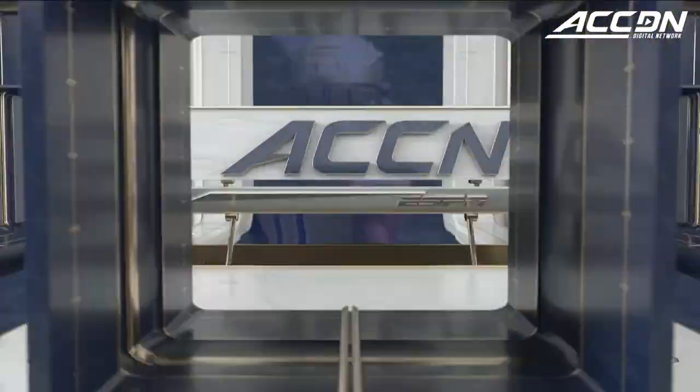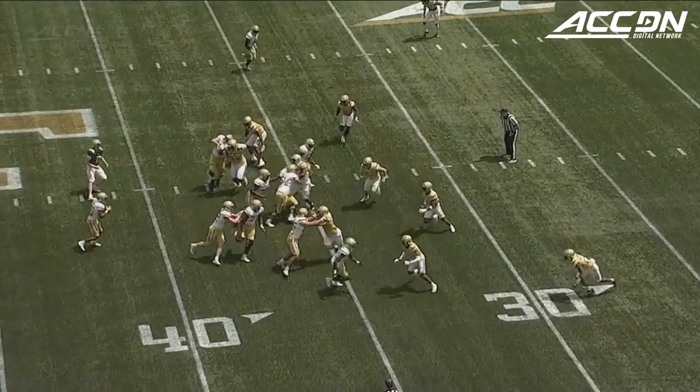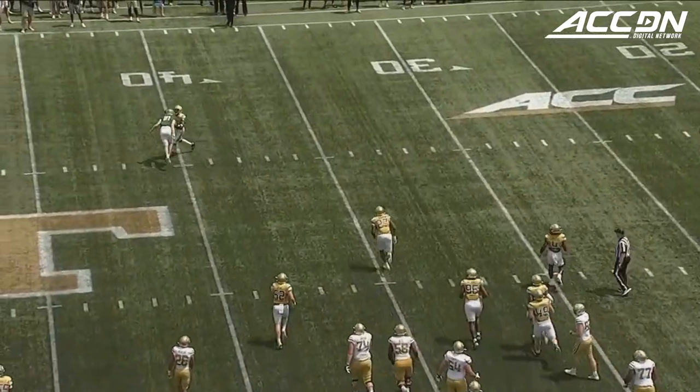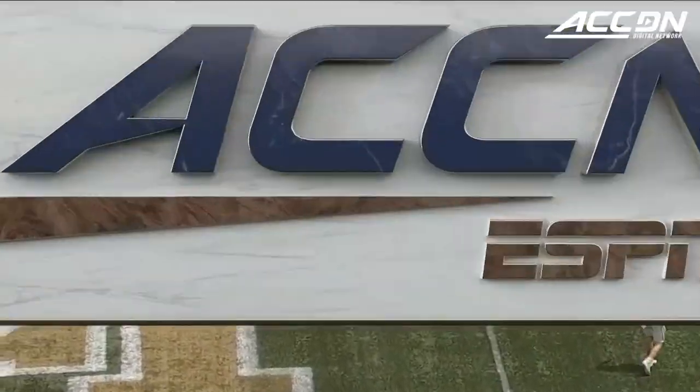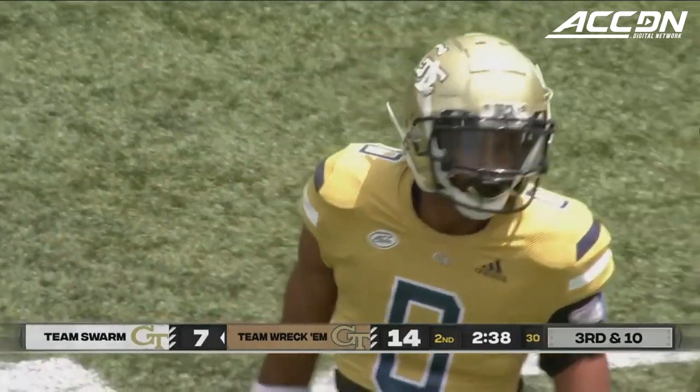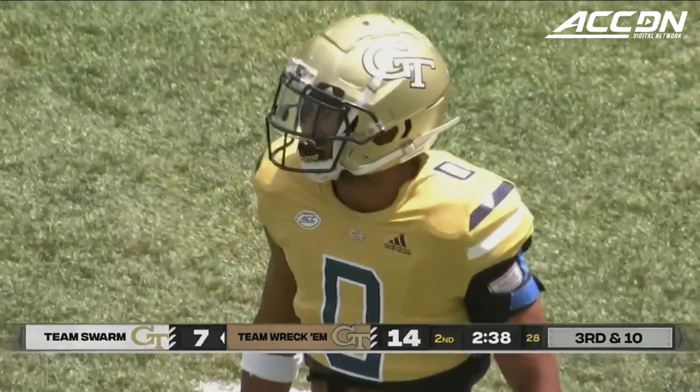Well, speaking of corners, it was Miles Sims coming up to make what you feel is a play that shouldn't have been made. Absolutely. At the end of the day, if you throw it to him, what is the DB going to do? He can't blow him up. But a good job of staying home by Miles Sims.